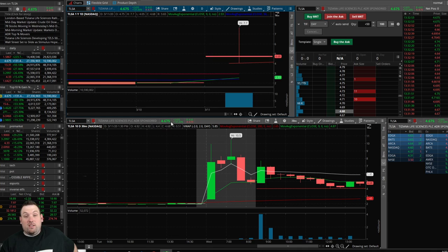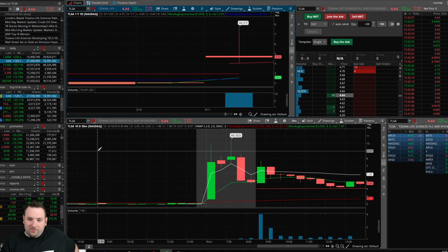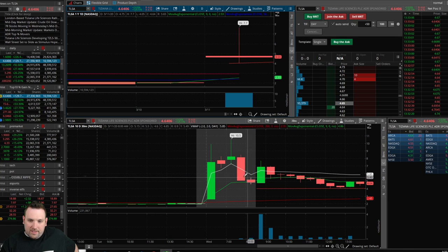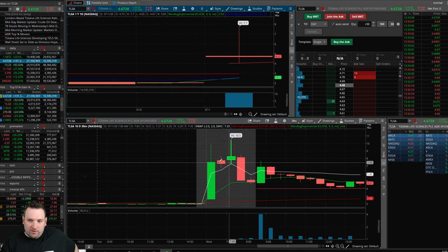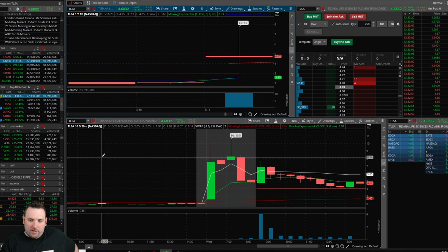So today I was trying to do the opposite of that and hold TLSA all day, but it's not worked out yet. TLSA is still in sketchy areas, needs to get back over 5 before I think it can start moving, and it's not quite got there yet. It got right at 5 and then had this quick pullback, but it's still not power hour yet, so it's still a little early.